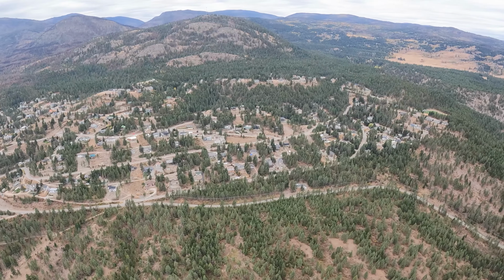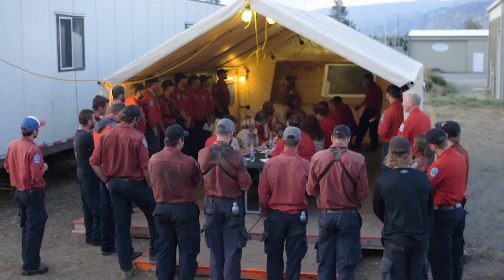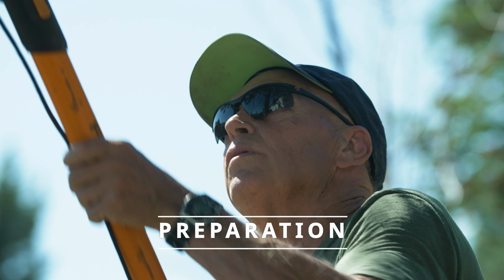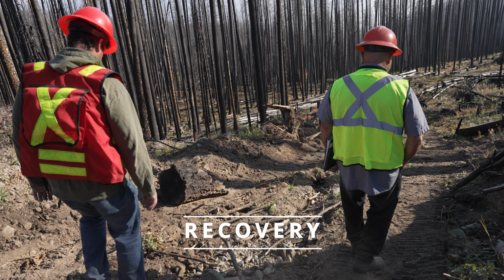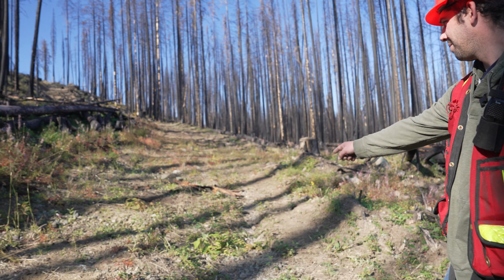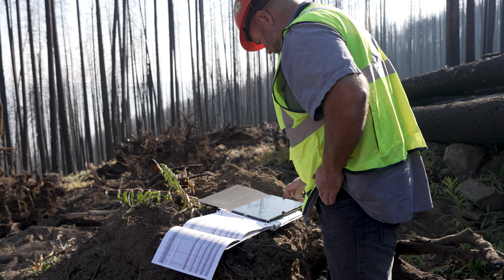homes. Emergency management, including fire suppression in British Columbia, is guided by 4 pillars: mitigation, preparation, response, and recovery. The 4th pillar, recovery, is where the important work of wildland suppression rehabilitation lies.